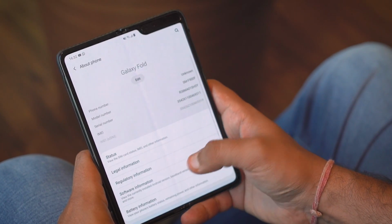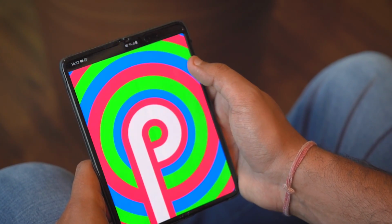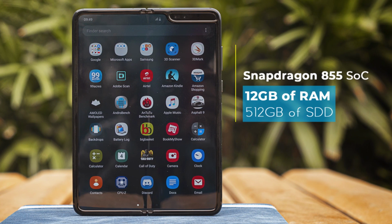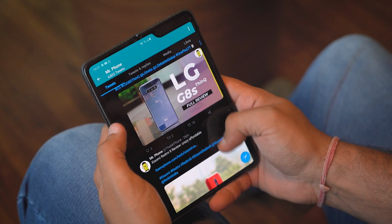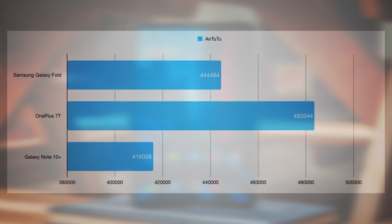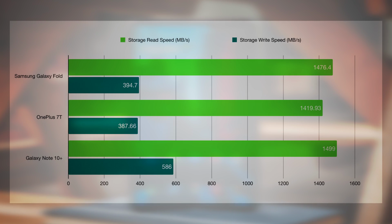The Fold is the first flagship smartphone in a long time in India to use Qualcomm's flagship SoC. So you get Snapdragon 855, 12 gigs of RAM and 512 GB of storage on the Fold. The phone performs admirably in daily tasks and gaming as well. Take a look at the benchmark comparisons and it holds up well against the OnePlus 7T with the Snapdragon 855 chipset. In fact, it is better than the Galaxy Note 10 Plus in most scenarios.